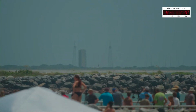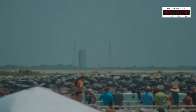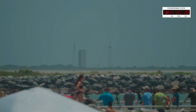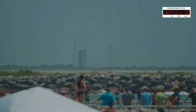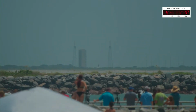Again, if you're just joining us, the Astra countdown is holding at about T-minus 1 minute and 10 seconds. That hold was called in the final moments of the countdown. We haven't heard a reason for the hold yet. The countdown was targeting a launch at 12:12 p.m. Eastern Time, or 16:12 UTC. The window today extends until 2 p.m. Eastern.